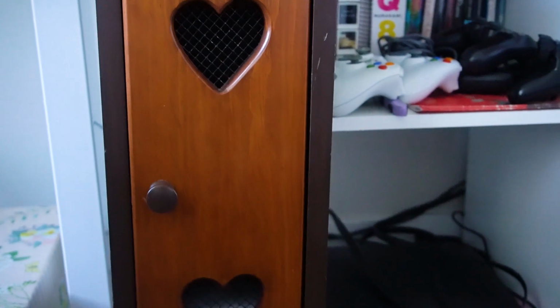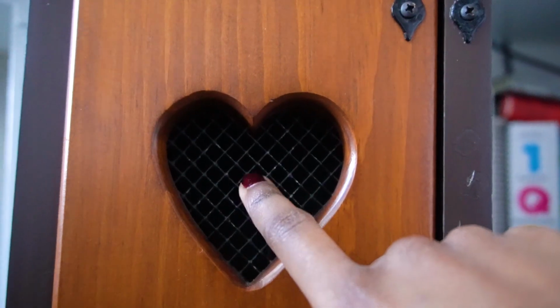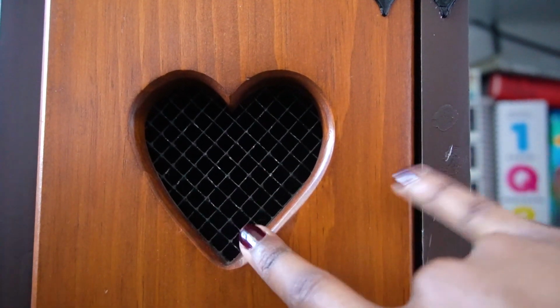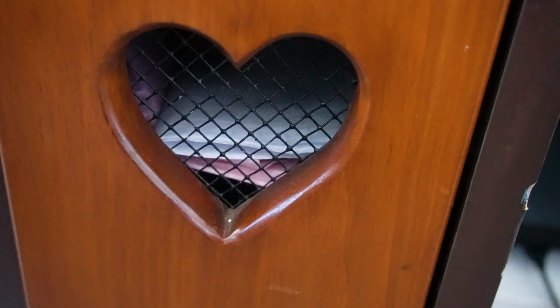I was thinking of actually painting it because it doesn't really match anything else in my room. But I do like these mesh hearts. I bought this off of Facebook Marketplace. I'm not going to show you the inside because it's a mess.